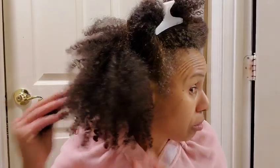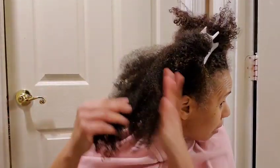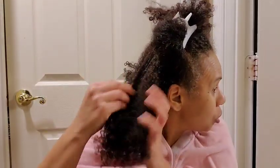Okay guys, I sectioned my hair. See here, let me see if I can get you a little bit closer. I don't know if you can see, sorry about that. So here's my hair. This is a 5-day-old wash and go that I had. It's pretty dry, so I know I need some good old moisture in it.